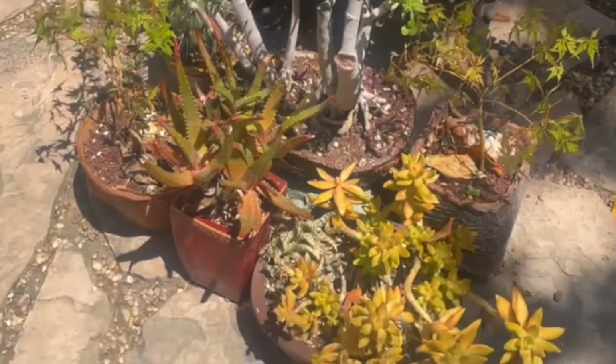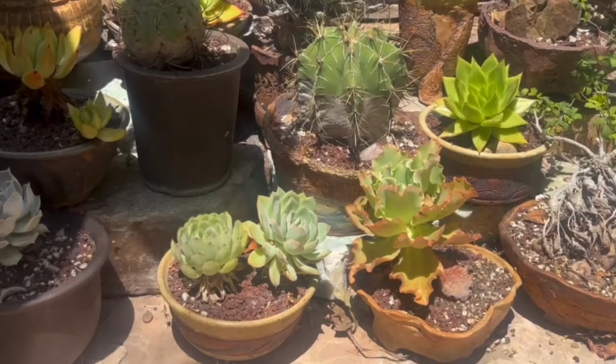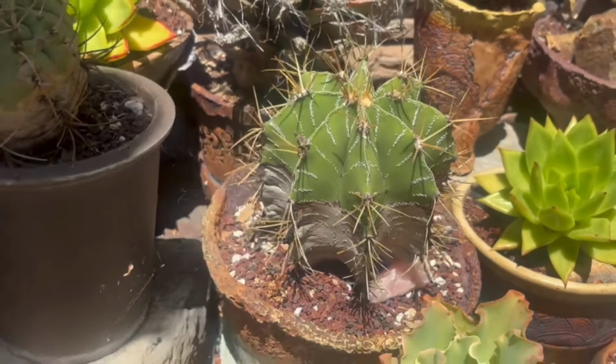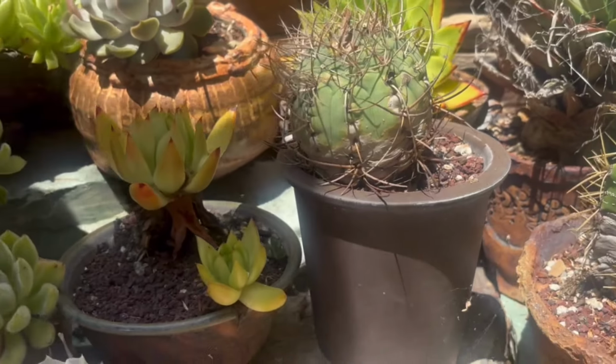Here's a nice one, I got some astrophytums. I've had this astrophytum for probably 15 years. It's three times the size of when I got it. This one? Yep, that one right there. This is also a nice one here. I love this. Has a nice fur.